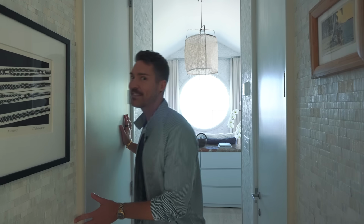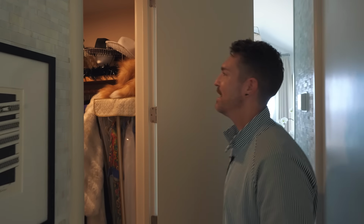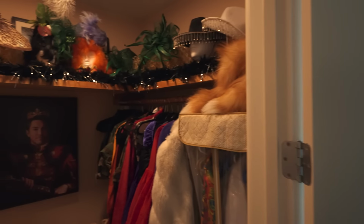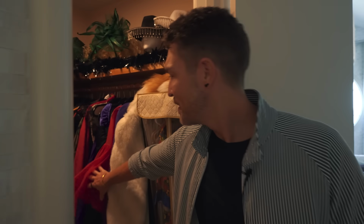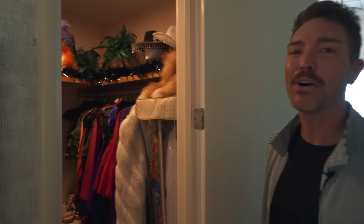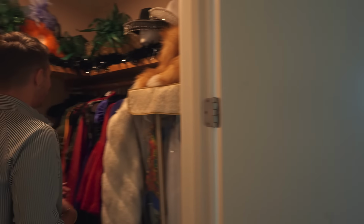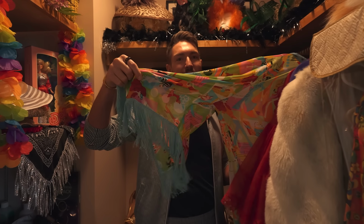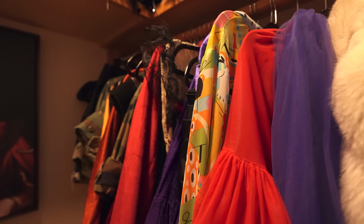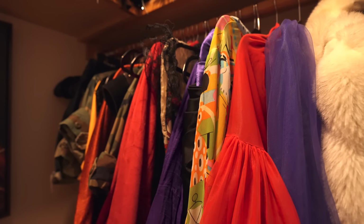So this is the drag closet. This is where a lot of fun happens. In here, as you can see, we just have many different wigs and headpieces to choose from. These are all outfits that have been collected from different parties, or people come and just donate things. Literally some friends came a few weeks ago and just left this caftan. You never know what's gonna show up. And yeah, we just keep all the stuff you need to get into a really fun outfit.